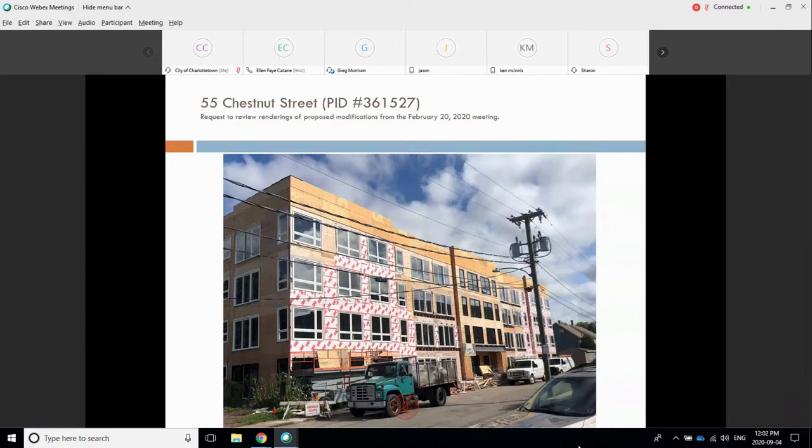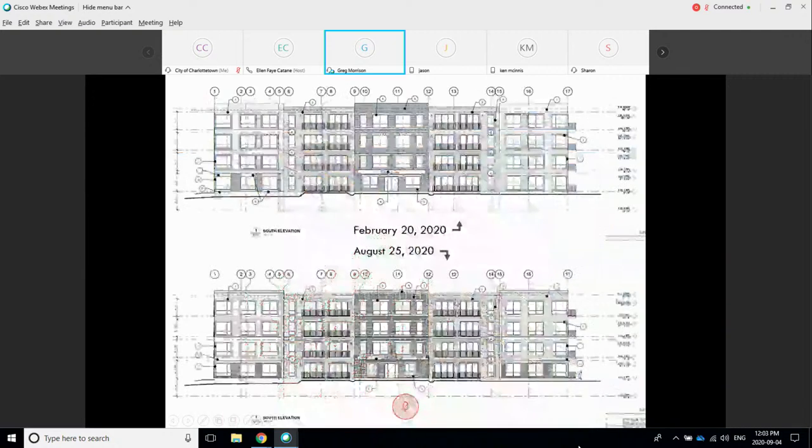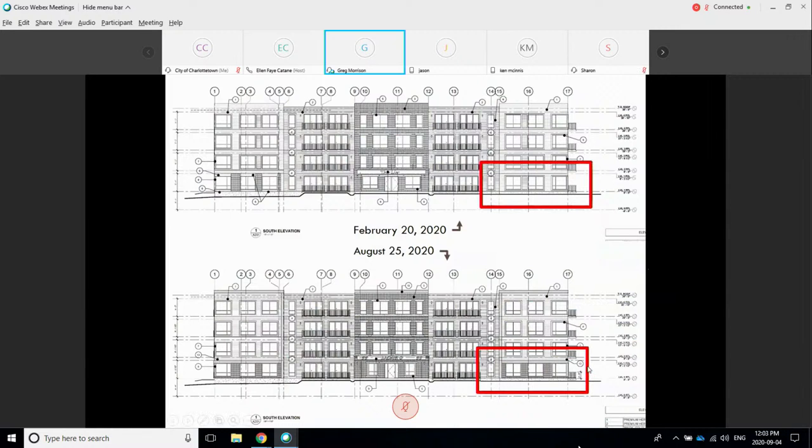Bear with me here. I'll try to go through all the changes. They are in your report if you want to follow along. But basically, it was originally approved in October 2018, revised February 2020, and then most recently now August 25th, 2020 is what we'd be looking at. So February is the above, and August is the below photo. This is the south elevation facing Chestnut Street. So the only change really is there wasn't brick on the first floor in the February rendering, but now there is, to reflect the left side of the photo. I think this was an oversight in the first one, and clearly is a benefit for the second part.